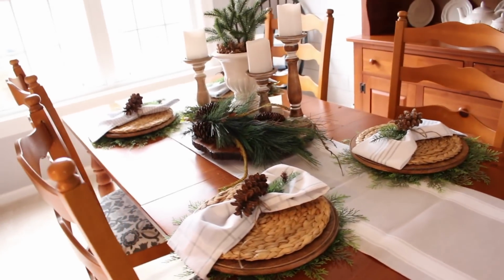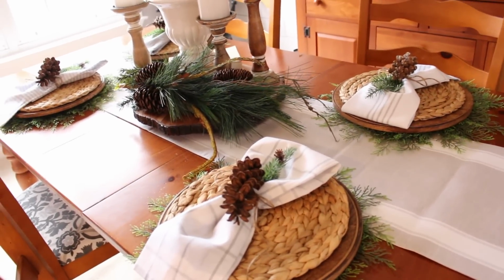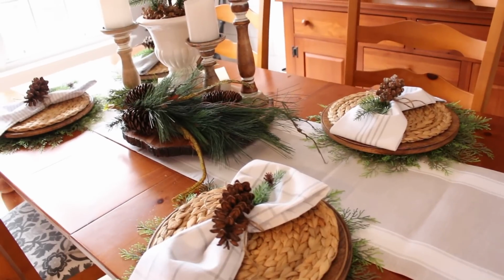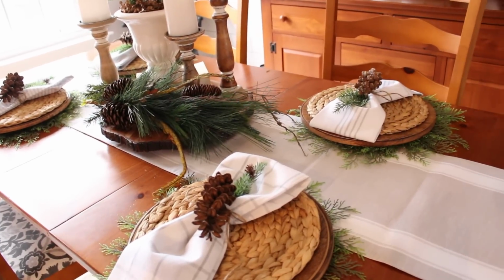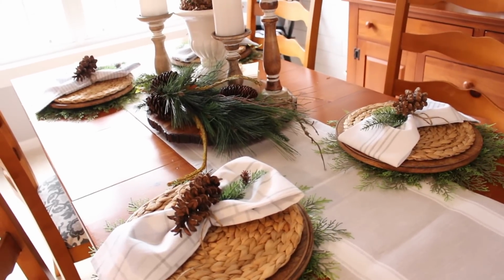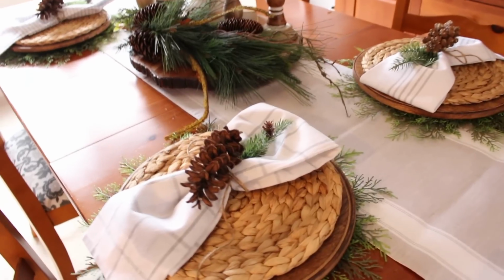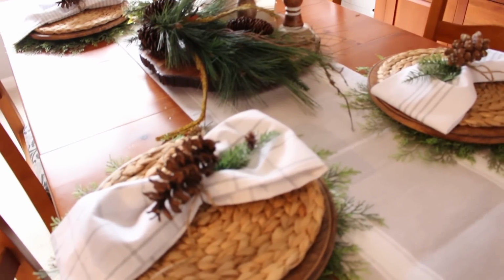So here in my dining room, I have my table all set up. We really don't use it much in the months following the holidays. We probably won't be back in here with a family dinner until probably close to Easter time. So I love having it all set up with place settings. I keep things, like I said, very simple.